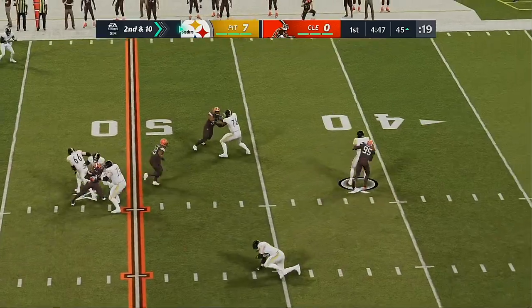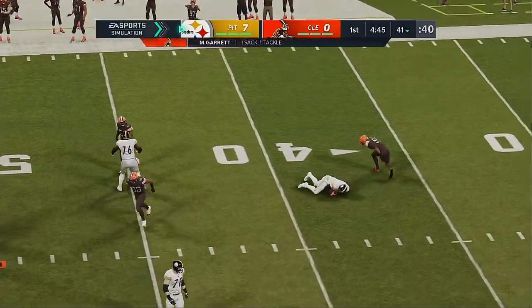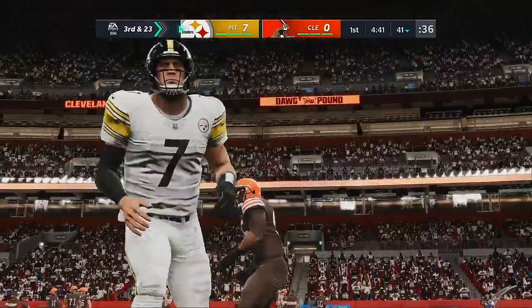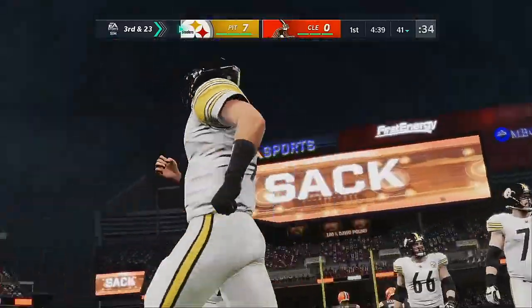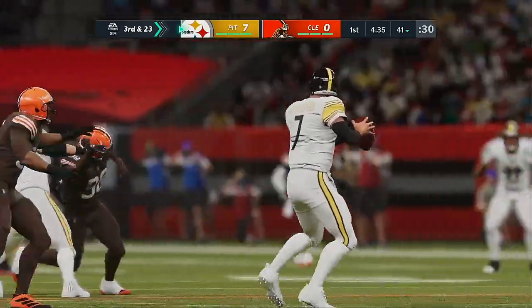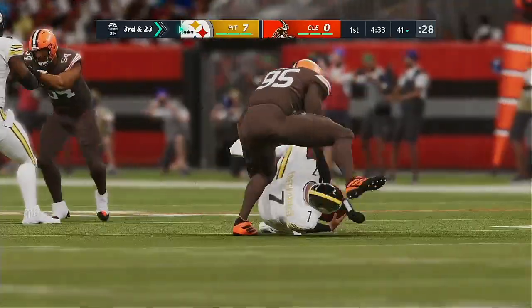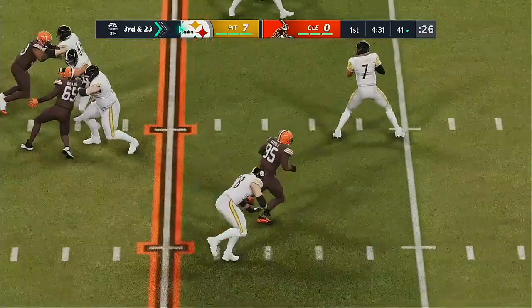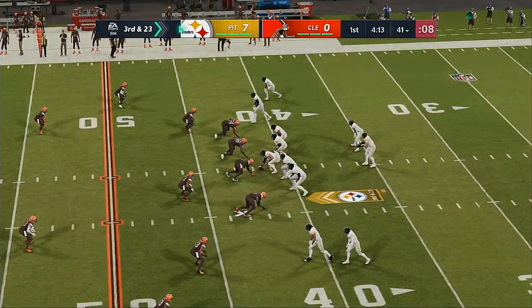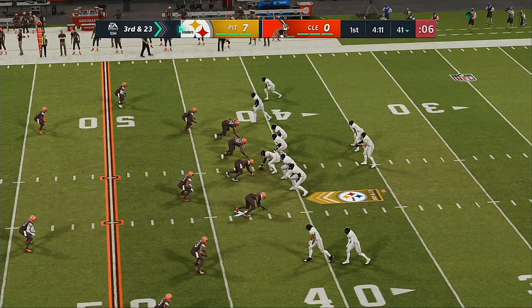Throwing again, it's Roethlisberger. And the Browns pressure gets to him that time, and he's going to go down. It was Myles Garrett that time who got in there and brought him down. Not exactly what you want when trying to have a good drive, a big loss on a sack. Now they're looking at a third and long, and suddenly the momentum shifted to the other side of the football. And momentum is a very, very fickle man.